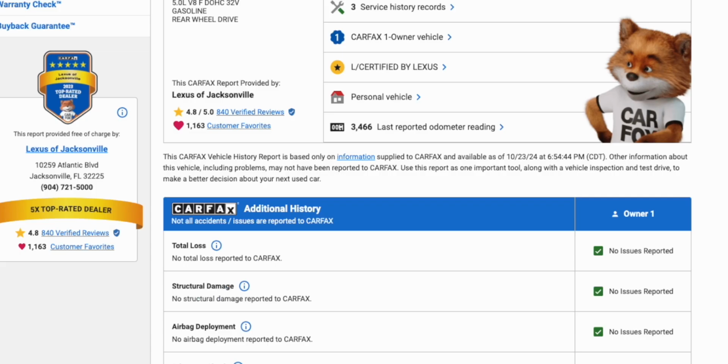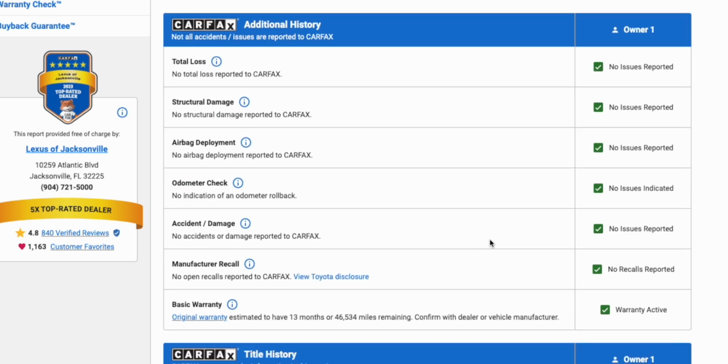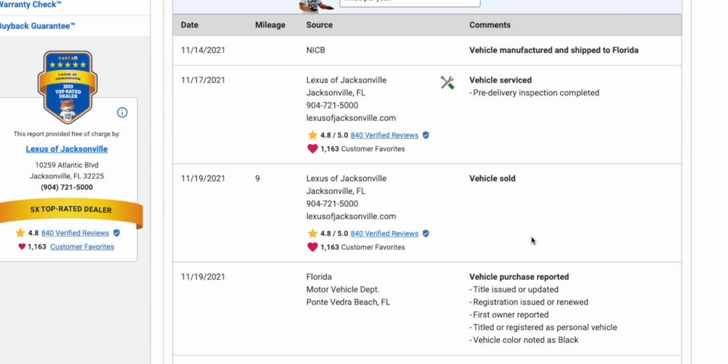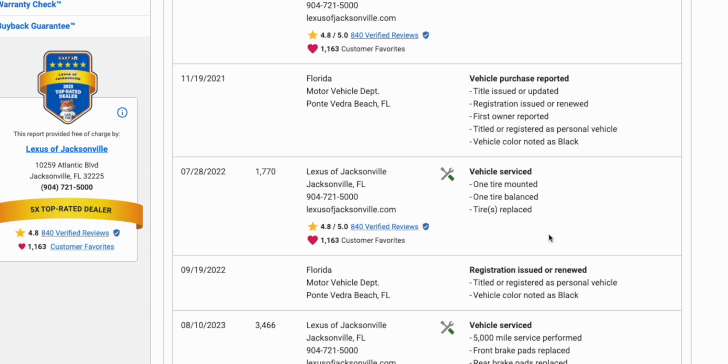Let's take a quick look at the Carfax on this one. So we got no accidents or damage to report, 3 service histories, a Carfax 1 owner, right? And it's been L certified by Lexus, okay? Which is kind of cool because we talked about this last time. Carfax is adding a couple cool pieces of data to their reports this year. That's the first time I've seen that L certified by Lexus on there, right? Let's see what we can see on this vehicle. If anything, Florida vehicle, looks like it's been in Florida, still in Florida.